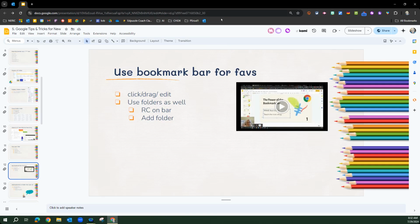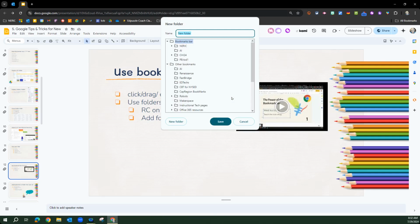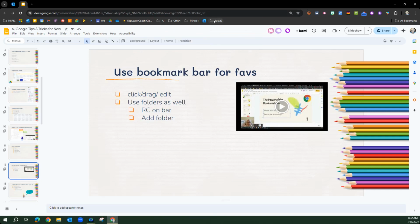You also can add in a folder. So I can right click on there, and I can add a folder. So we're going to add a folder right now, and we're going to call it the July 29th folder. And I'm just going to add it. And it's going to go right onto my bookmark bar. And it sits right there.